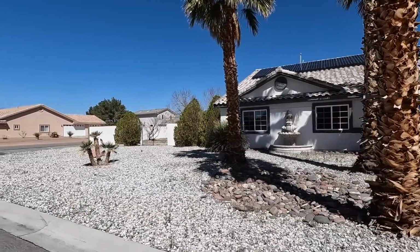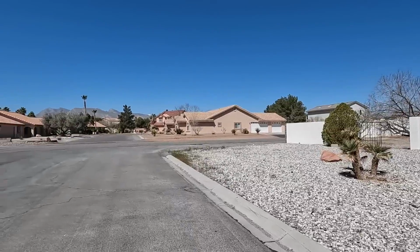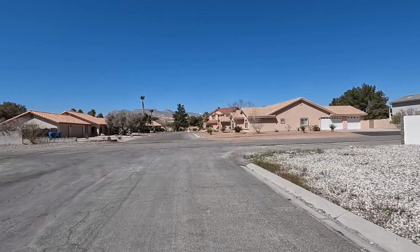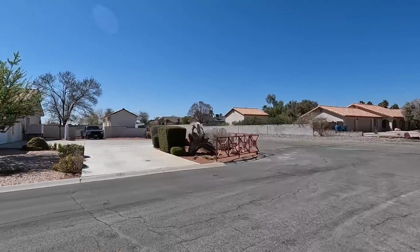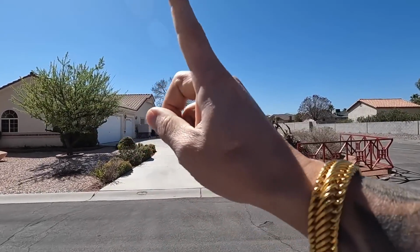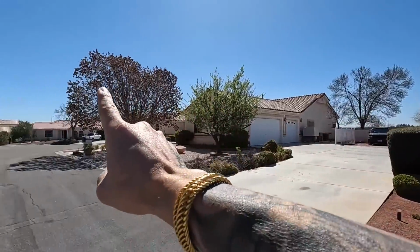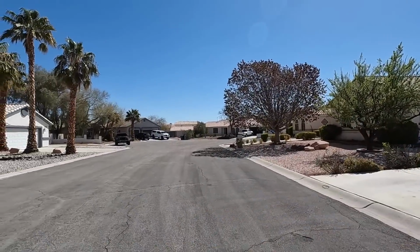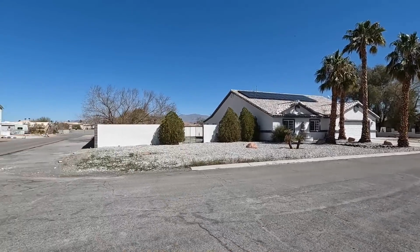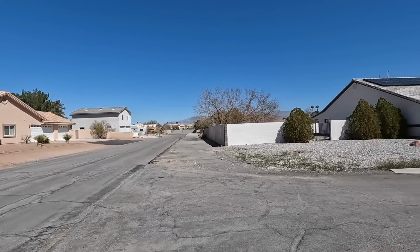So today I am out here in the northwest of the Las Vegas Valley. And we are literally right off of Cheyenne and 95. So Cheyenne runs from east to west. Then we have the 95 coming this way. So we're probably about 3 minutes to the freeway. About 25 to 30 minutes to Harry Reid International.